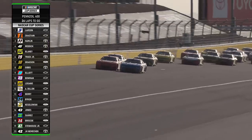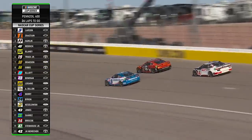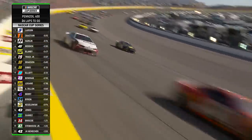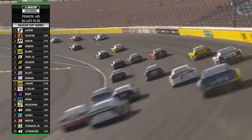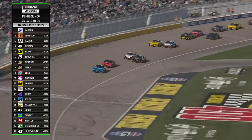Still a lot of 3 wide. And we know that Ross Chastain isn't going to go down without a fight. We've seen it every week. We've seen him do whatever he has to do in order to put himself in position to have a chance to win. So Kyle Larson clears him. Now these other guys need to get going.